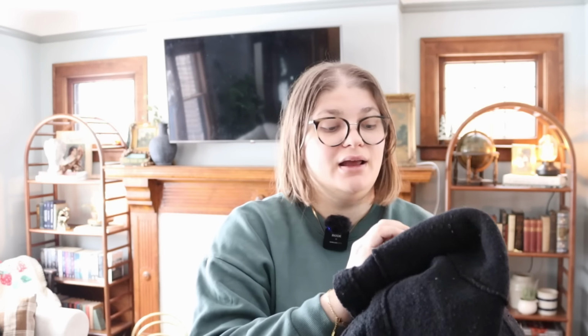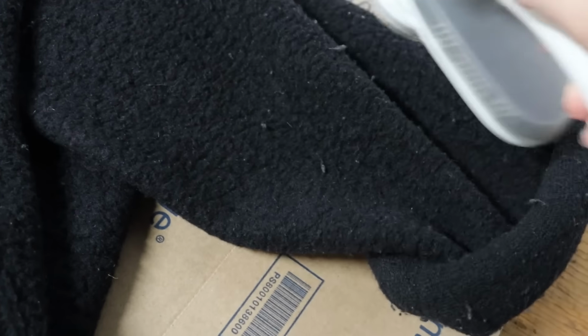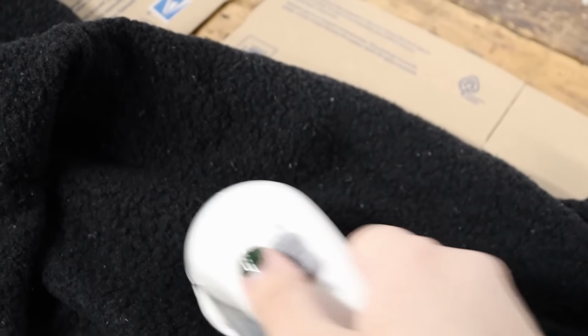It's 72% virgin wool, 28% nylon. So it's not actually itchy, which is nice. And it's dry clean only. So I do see some pilling on the inside. Easy to take care of. I'll just use my fabric shaver. I'll do a little depilling. I will also do a little bit of lint rolling, and this thing's gonna look brand new. It's gonna look good as new. I'm so excited about this. It's such a pretty jacket, and it has pockets.